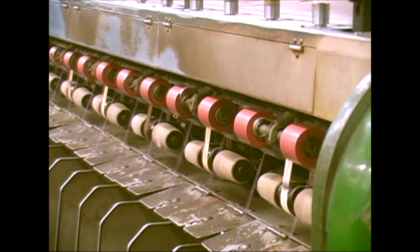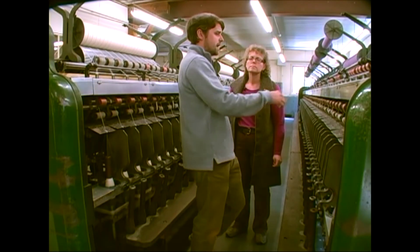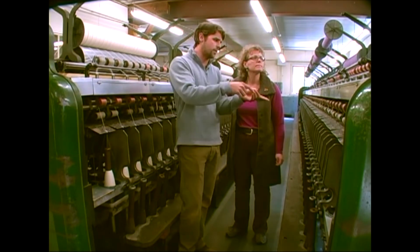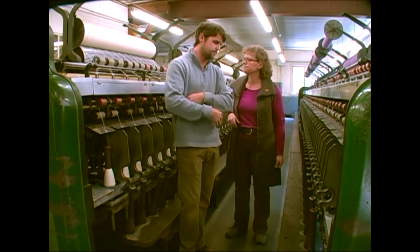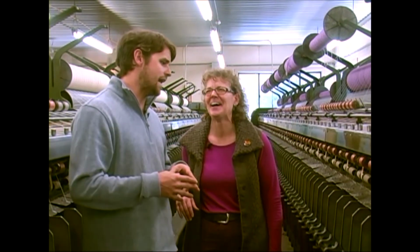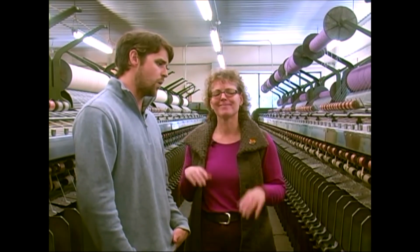So as long as you're running a consistent weight on both frames and you're running a consistent product, you could actually run 2 colors on one frame if they're the same weight. But since we have a heavier weight on one side and a lighter weight on the other, we have to separate them. Yeah, the old timers that ran the mill would laugh at us if they knew how small our lots were. Anything under 1,000 pounds back in the day was not considered worthwhile. Right.